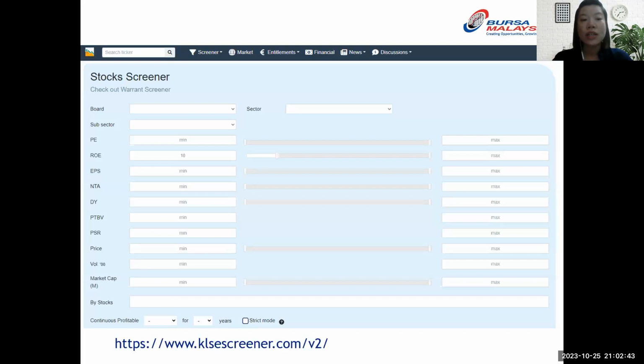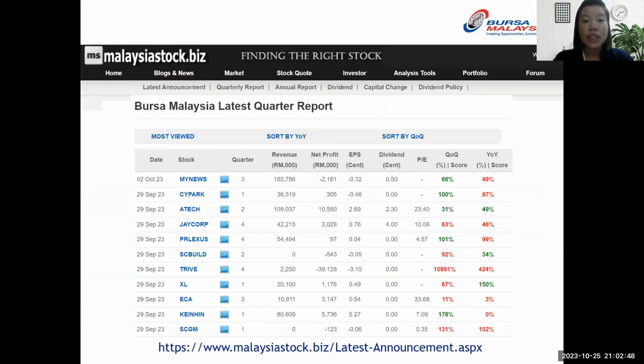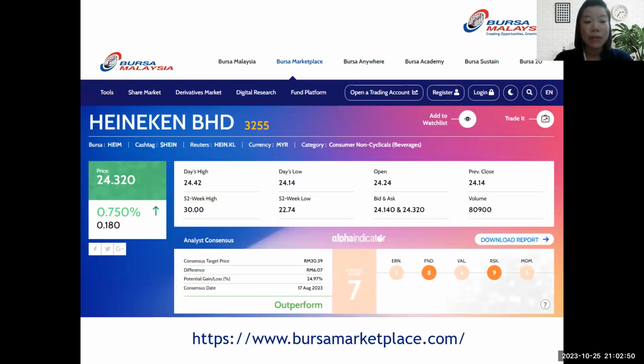Okay, now these are the websites we use for our stock research. The first one is KLSE Screener, and then Stratosphere, Malaysia Stock Biz, and also Bursa Marketplace. Today, I'll walk you through how to find high quality stocks systematically. Remember, the approach can be different if you are looking for growth stocks, value stocks, or small cap stocks. Feel free to experiment yourself with different methods, and they are definitely quite interesting, okay?